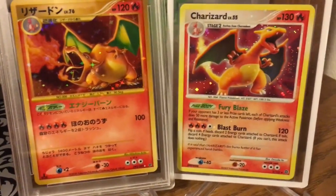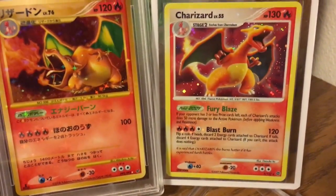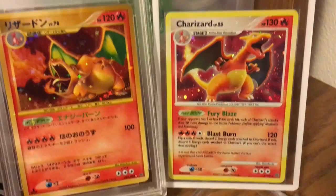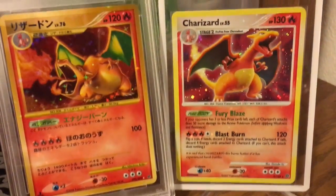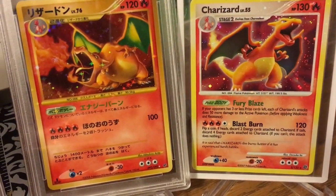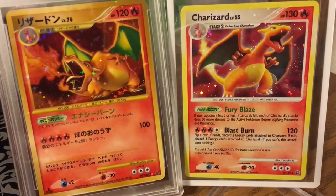And then lastly, I have the Secret Wonders Charizard. In Secret Wonders, they took some of the original base set cards from back here, and they tried to make them playable by adjusting the attacks, but keeping them somewhat similar. So this is probably not the best parallel example. However, the attacks are similar to the original Charizard. I think the Blastoise was probably one of the more similar ones, if I can remember correctly.